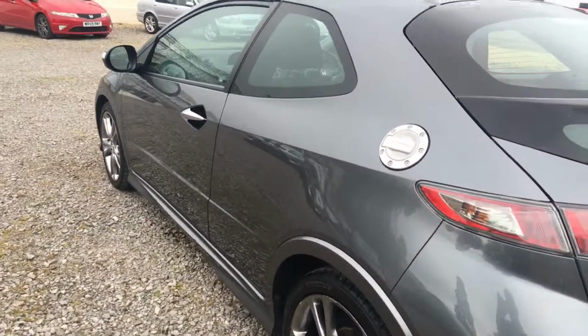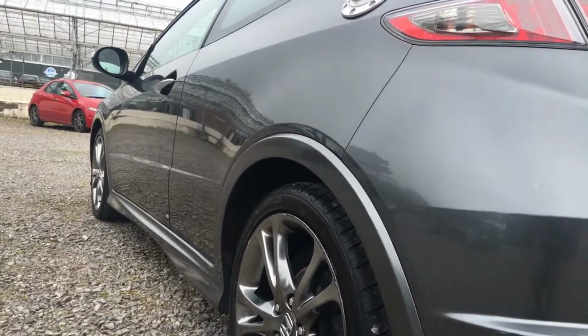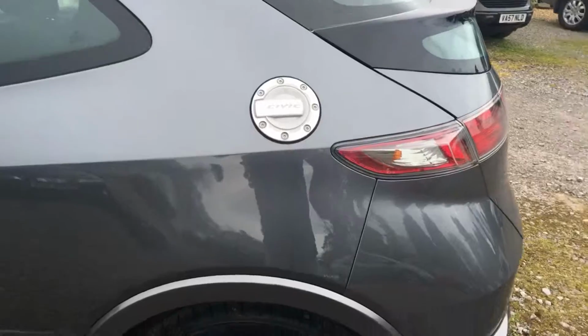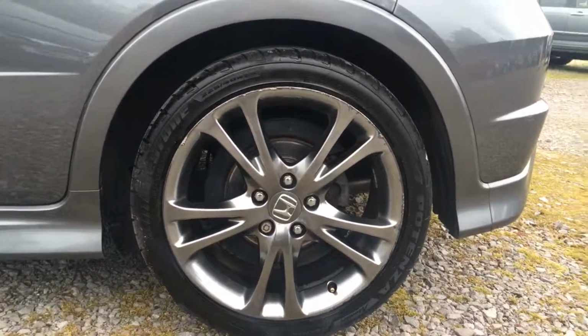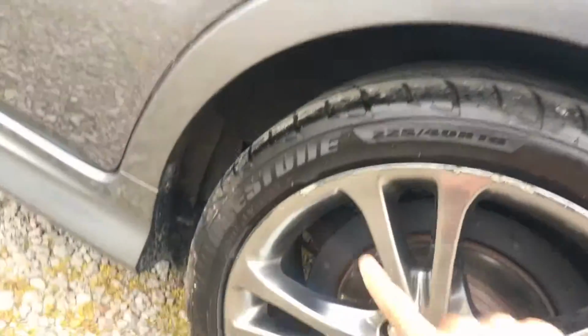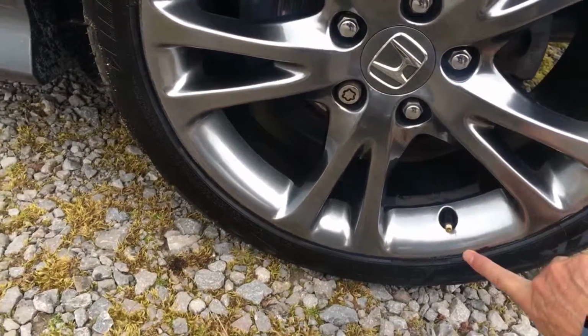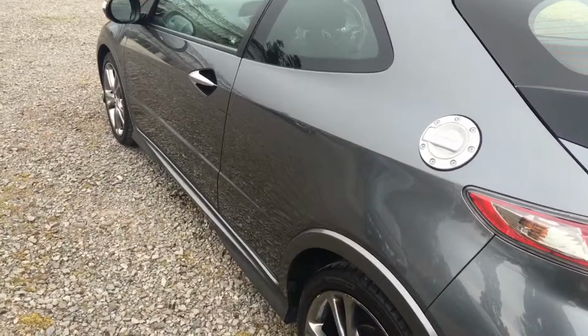Just come down the flank here again, just to show you, it's pretty much mirror smooth. Can't see an indentation in the panel work at all. So rear tyre again, pretty much like new in terms of tread. Alloy wheel on this side, it's got a few more because obviously near side, so it has got a fair bit there, just on the outside edge. Nothing on the spokes, but it has been caught. So just to make you aware of that.